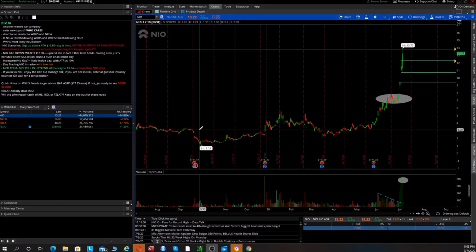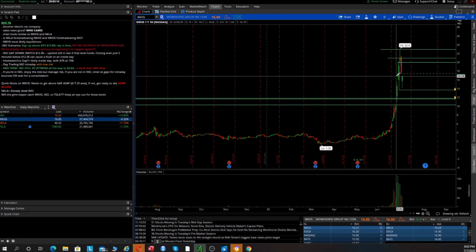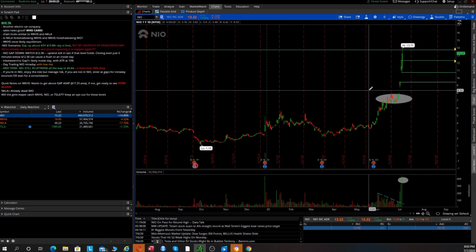Alrighty, so I'm going to be giving a quick technical analysis of NIO stock, another electric car company, similar to Workhorse. I gave that breakdown earlier, Nikola and Tesla. So basically, we're going to be talking about NIO, possible scenarios, which is likely what you should do if you're in it. If you're not in it, should you buy, hold, sell? Some key levels to watch out for, how it reacts with those key levels. So let's get into the breakdown.